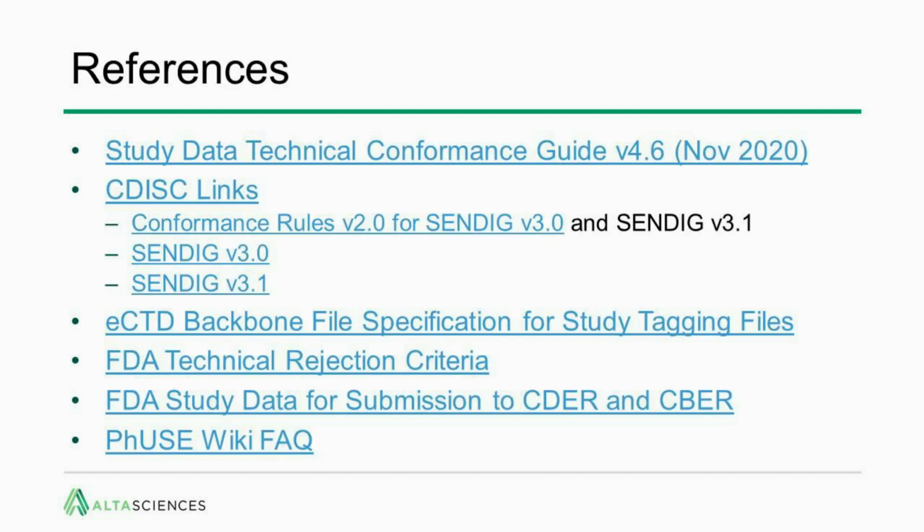Here are some references that have been mentioned throughout the webinar. Specifically, I recommend you check out the Fuse Wiki FAQ discussed.